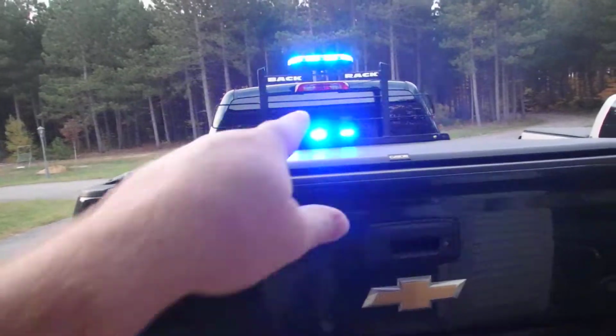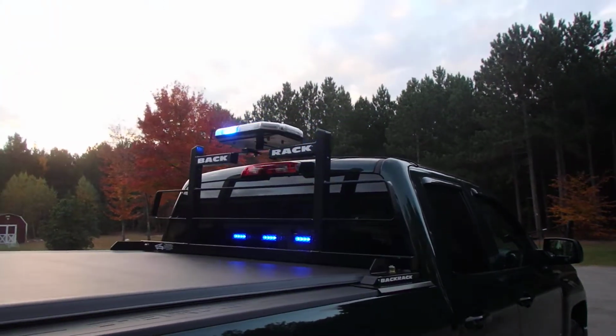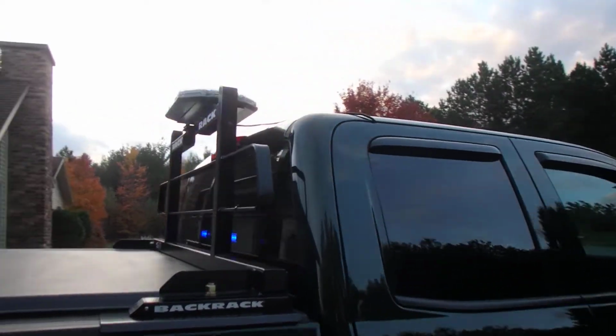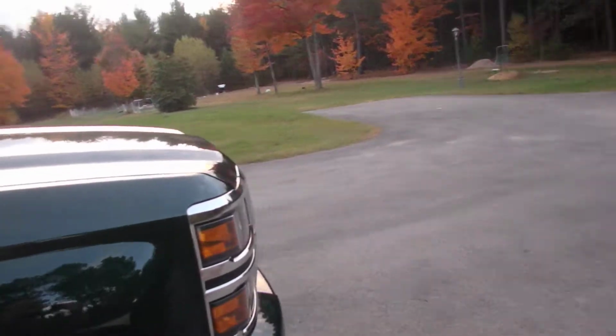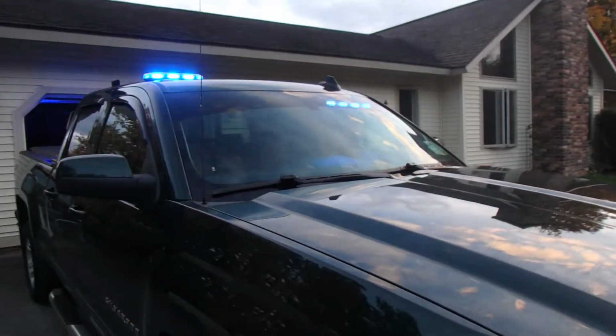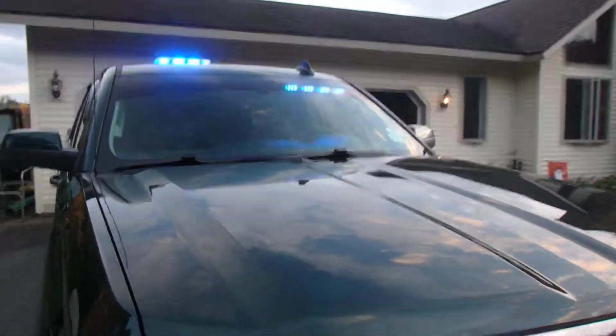The only thing is, I think I should have went with TIR and not linear, because TIR cuts through the glass a lot easier than linear does. But of course, I'm not going to wash my truck or wash the tanker, because the last time I did that, we had a mutual aid structure fire, and then we had a structure fire the next day. It's funny.